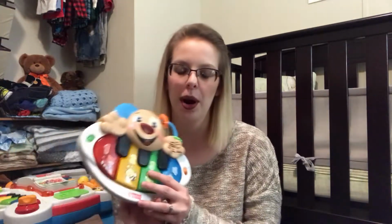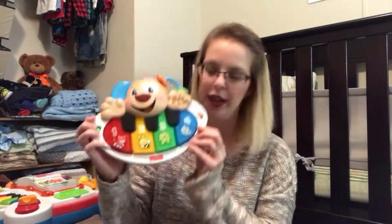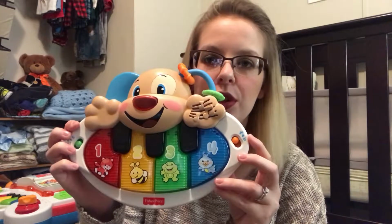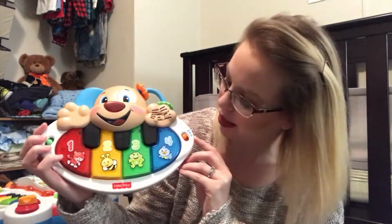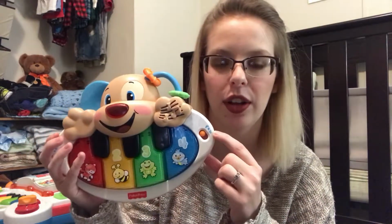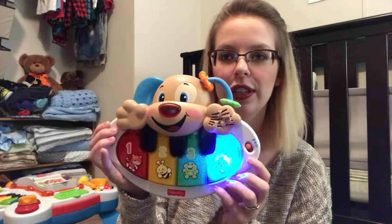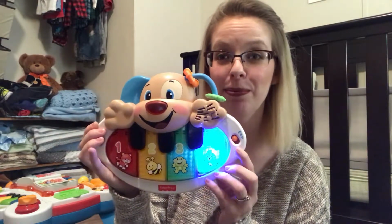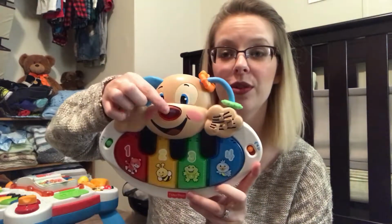So the first musical toy that I have is the Fisher-Price puppy piano, and I'll turn it on so you can kind of see what, there's different levels to it. So there's an ABC, there's a music time, and then there's a Spanish learning setting. So it sings and it lights up, and you can also press his nose.